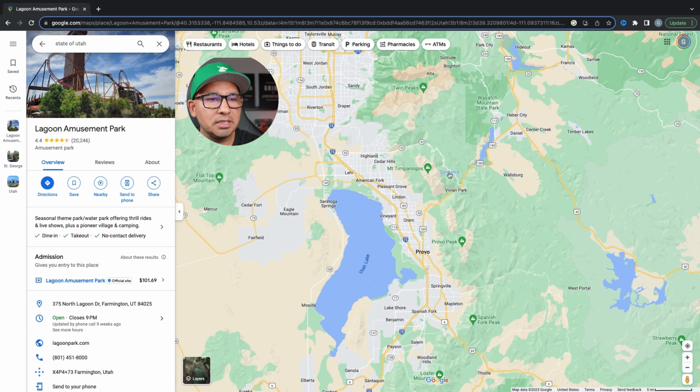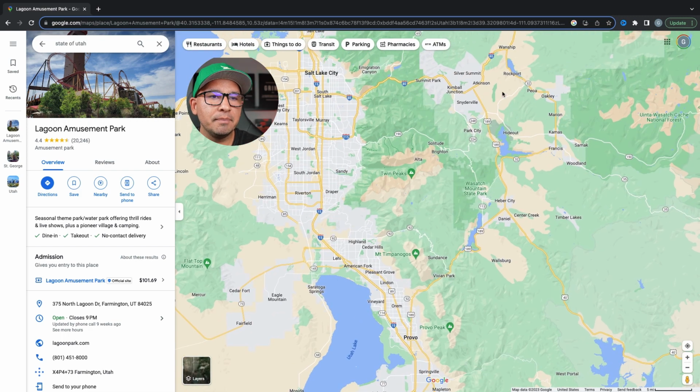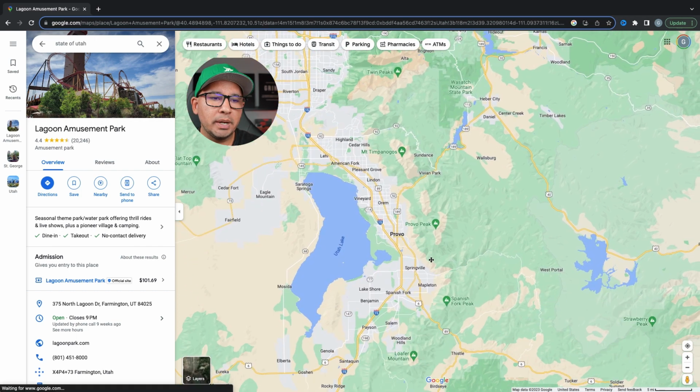And then you also have a couple of ski resorts like Sundance, and from the Provo Canyon, you have the ability to get up to the Heber area, which will take you up to Park City. So you don't need to go up to Salt Lake and go up through Parleys Canyon to get there. So you have a shorter way here.